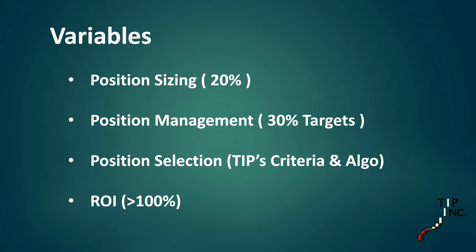And what we did was we tried to set as many of the known variables constant as possible. So we set position sizing to 20%, meaning that we risk 20% of our account balance each trade. And we also set a management style as to take profits at the 30% profit mark. And this let us test the last variable, which was our stock selection, which is dependent on our criteria and the algorithm we created. And return on investment, we wanted to be greater than 100%.